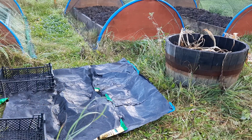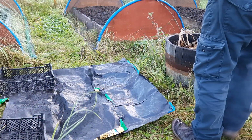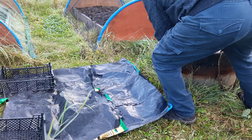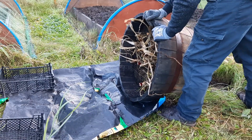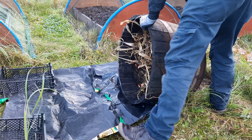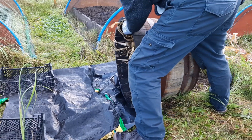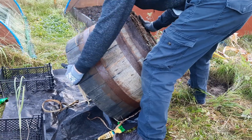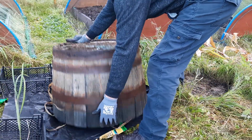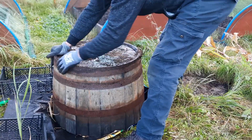Well, here we go. Let's take a little look and see what we've got. That's quite heavy. I'm quite expecting this to be full of ants, but we'll see, I guess. If it comes out.